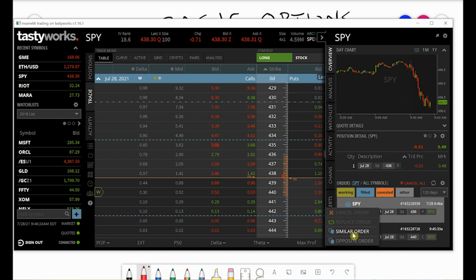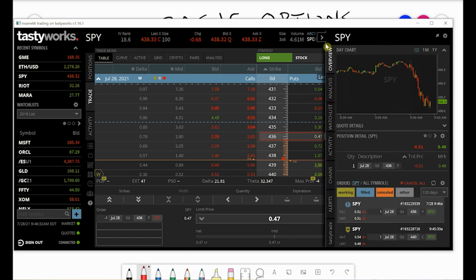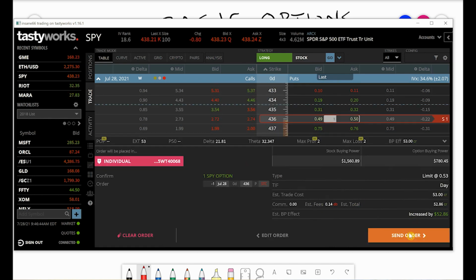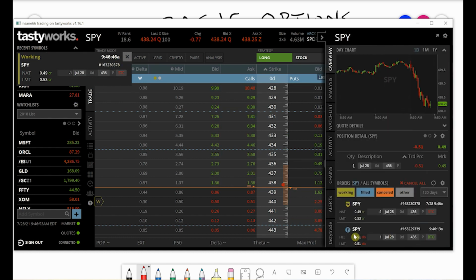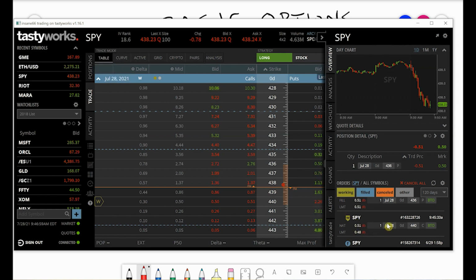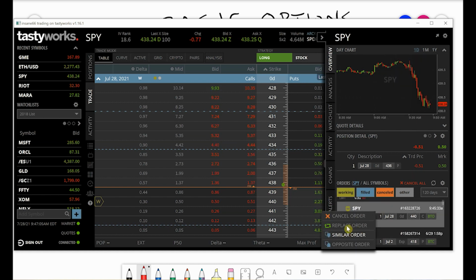Let's see if we can do an opposite order. We got filled at 51. So if we make a little bit of money on it, we could get out at 53, make a limit order. This will count as a day trade if you're in and out the same day. Send the order. That's exactly what you would do right there. The order's out there working, and the call order is still unfilled. Looks like SPY is going down, so maybe calls aren't the best, so we can go ahead and cancel that one.